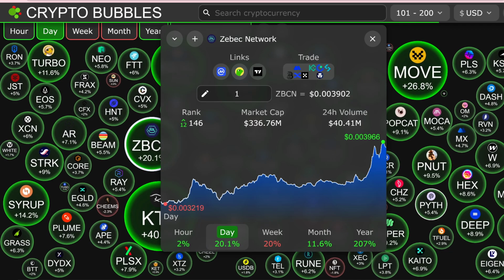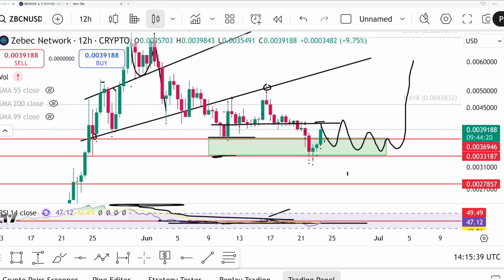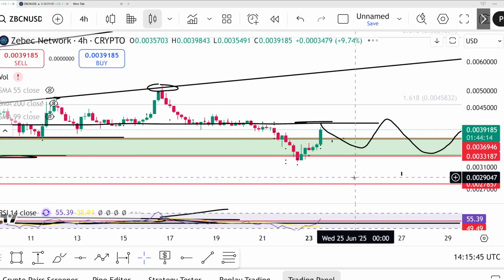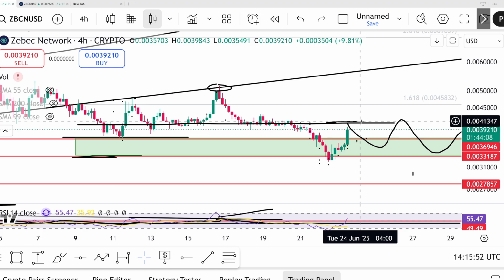$336 million is almost the market cap, and $40 million is the volume. The same exchange listing coin is still holding very well and pumping upside. I'm just going to do analysis from the shorter frame, like we will start from the 4-hour frame. That was the resistance level, guys, and I think we are just going to hit upside 41, 42.